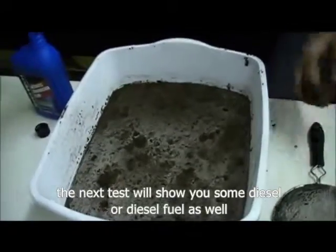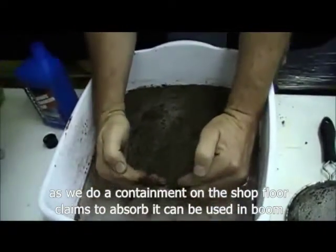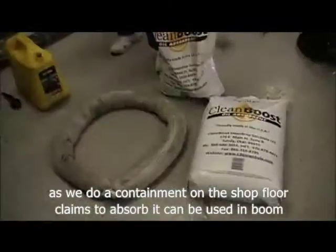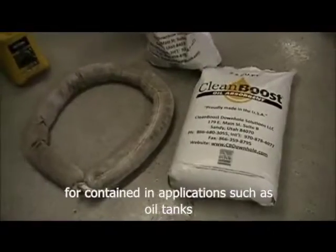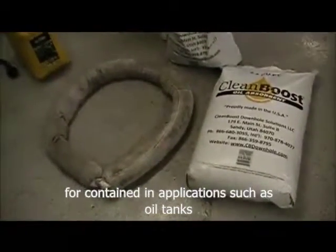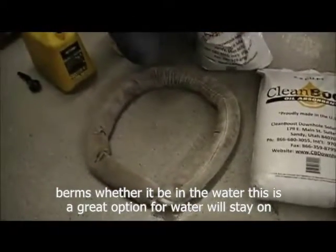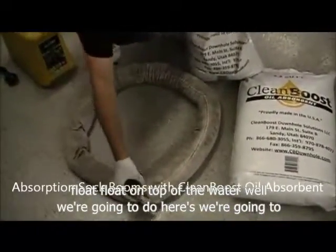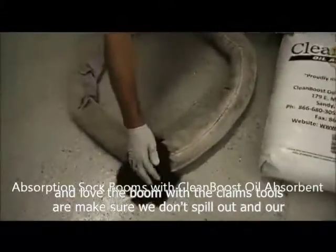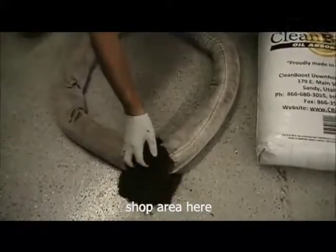The next test we'll do, we'll show you some diesel oil or diesel fuel as we do a containment on the shop floor. CleanBoost oil absorbent can be used in boom socks for containment applications such as oil tanks, berms, whether it be in the water. This is a great option for water. It'll float on top of the water. What we're going to do here is close the end of the boom with the CleanBoost oil absorbent to make sure we don't spill out into our shop area here.